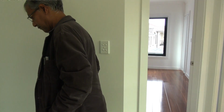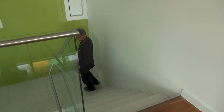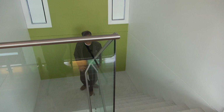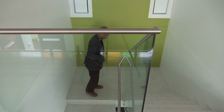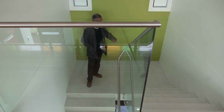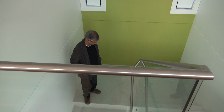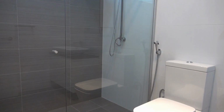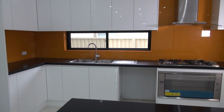That's the exit to the ground floor. We have used one piece of marble for all those floors, so it gives a continuation of the flow, and we can get that beautiful texture of marble. We didn't use any skirting, it's all set joint, so it gives a very crisp look to the stair. There is an elegant bathroom downstairs, and of course a house like this wouldn't be complete without a modern kitchen.